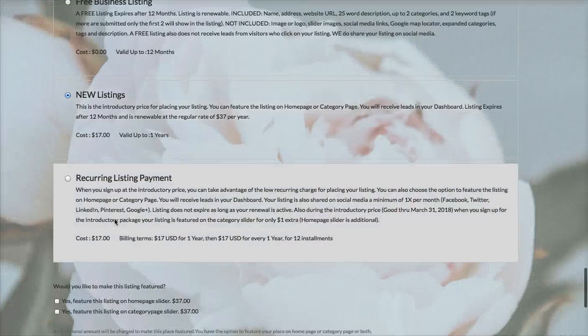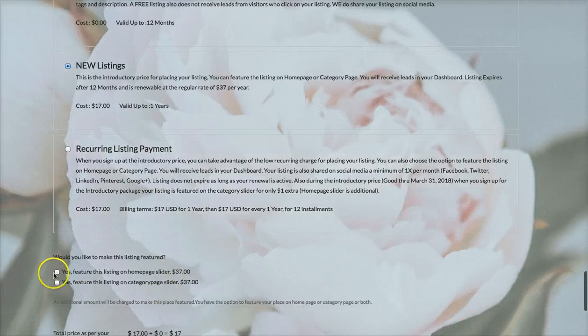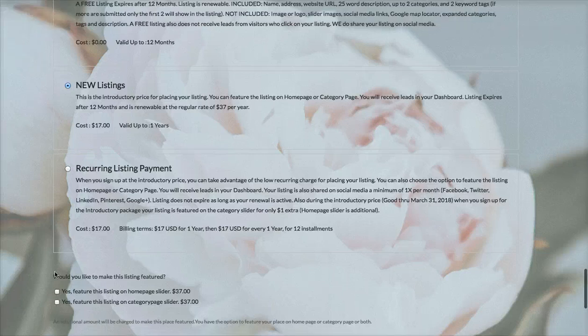And then if you wanted the premium, that's for the premium listing. And if you wanted an additional listing on the home page slider, it's 37. But remember, right now you're getting that for free when you sign up to businesses. And I'll go over that in just a second.